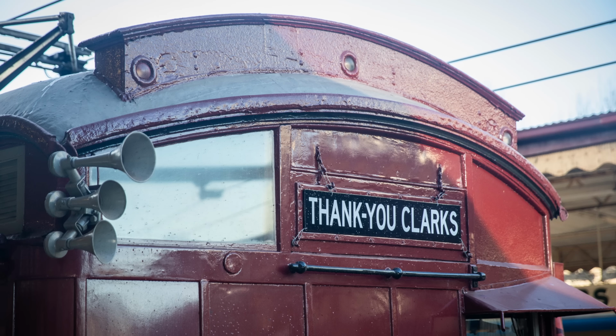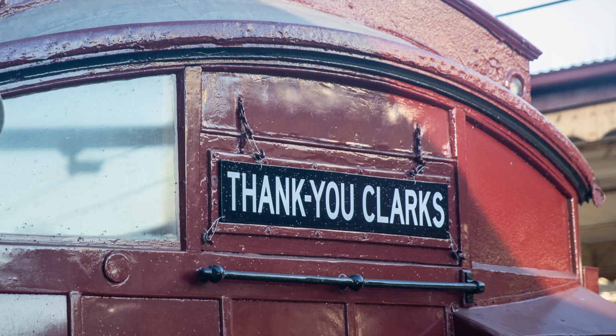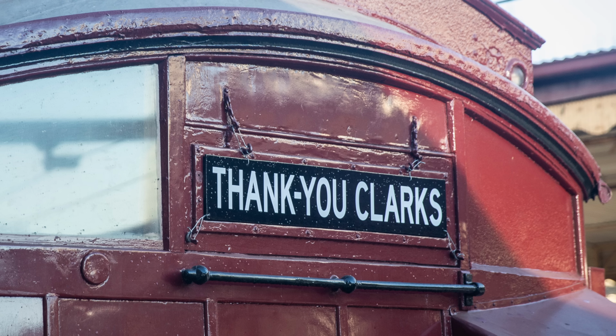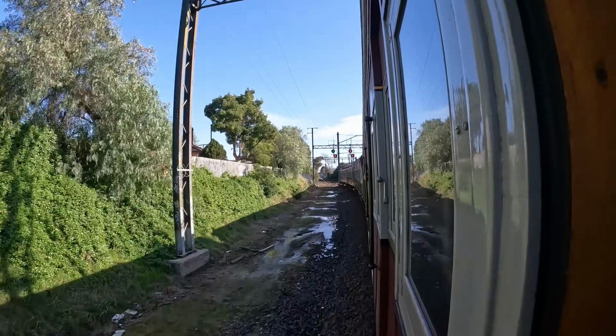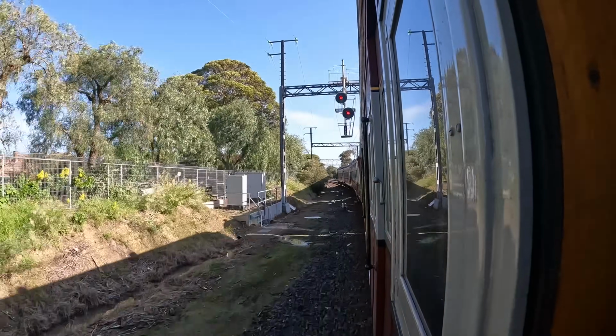Both ends of the train carried a special destination board for the day, acknowledging the work of twins Tom and Kevin Clark, who have been the driving force behind electric train preservation in Melbourne for many decades. I travelled on the train, and this video is a little bit of a trip report showing some of the pictures and video I took on the way.